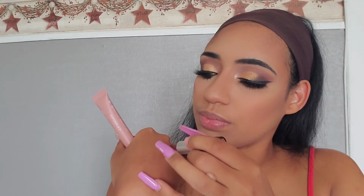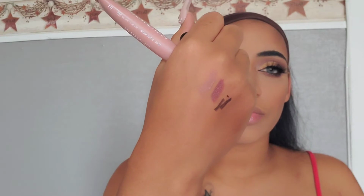And then the MAC lipstick in Verve. It is quite mauvey, so I might be able to mix the two. So let me line my lips first. Okay, so I'm going to apply the MAC lipstick first. Really pretty. Then I'm going to tap some of the Clarins Lip Perfector in the center.